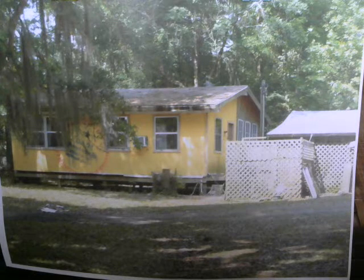In the meantime, we purchased the property. It was almost 5 acres, 4.99. And we got dogs, and then we got sheep and goats.